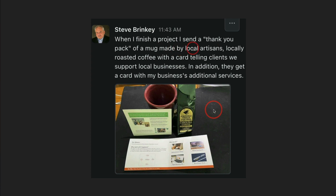So he sends them a locally roasted coffee and then a mug and usually some more information with more businesses in the area. So it's a really cool, different approach to focus on clients and customers in the area. And you can connect a lot of businesses like this too, which is amazing. And of course, he does send a card with his additional services that their clients could use.